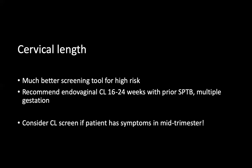The other thing that I think we really need to pay attention to is if patients come in or call in with atypical symptoms in the mid-trimester, if they have those symptoms of increased pressure, significant increased vaginal mucousy discharge, that you should always do a cervical length screening in those patients, because that patient certainly might be showing you symptoms of early either cervical insufficiency or preterm labor type changes.